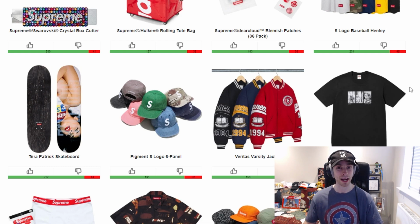A number of them have that this season where it's a less vibrant, less saturated colour and it's more just toned down, and I like that. I really think this Varsity jacket's great.